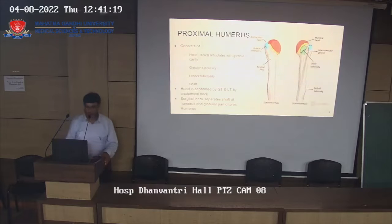The proximal humerus consists of the head part, the greater tuberosity and the lesser tuberosity. The head is articulating with the glenoid cavity, and the head is separated from the greater and the lesser tuberosity by the anatomical neck of the humerus. So this is the anatomical neck of the humerus. And the surgical neck is that part of the bone which is an extension of the diaphysis on the metaphysis and joins the proximal part of the humerus. And most commonly we see surgical neck fractures of the humerus and not the anatomical neck.